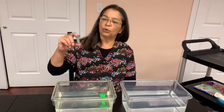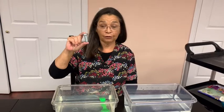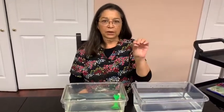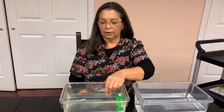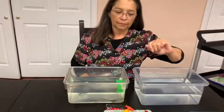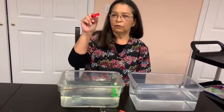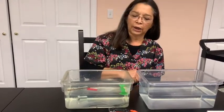Now I have a bolt. This one's called a bolt. We're going to see. What do you think? Is it going to sink or is it going to float? It sank. I was outside and I found this little stick. What do you think? Is it going to sink or is it going to float? Oh, it's floating. I found this one little top that belongs to a marker, and we're going to see if it sinks or floats. And it is floating.